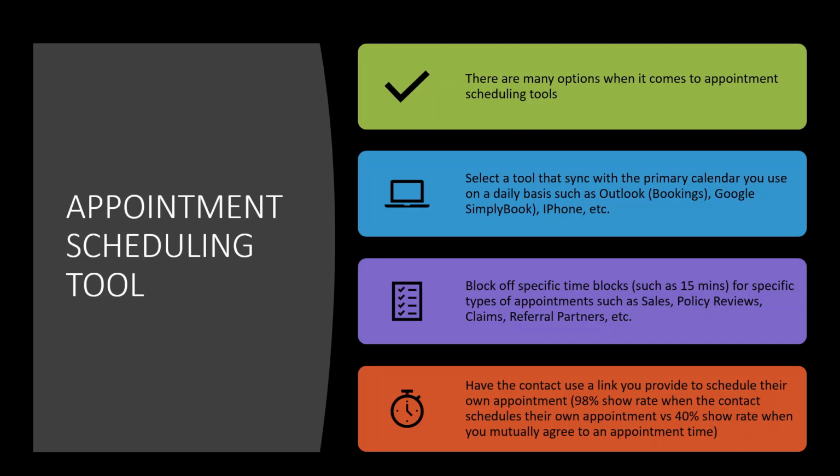So appointment scheduling is extremely important, and there are a ton of appointment scheduling tools out there. We use Simply Book, which I'll show you in a second. Whatever you use, it's all about blocking off specific time blocks for specific types of appointments, such as sales, policy reviews, claims, referral partners. And don't give me that crap about, oh, Billy, you don't understand, our agency is so busy we don't have time to block off anything. No, it means you don't make it a priority.